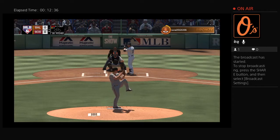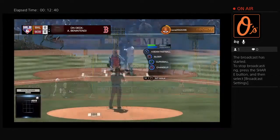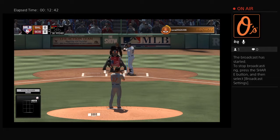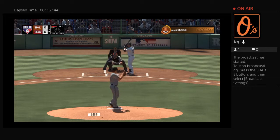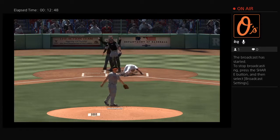Pitch on the way. Look out, a fastball up near his dome, and that'll wake you up a bit. I'll tell you, there was intent behind that pitch. I'm not saying he was trying to hit him. Oh, that ball comes in and gets him.